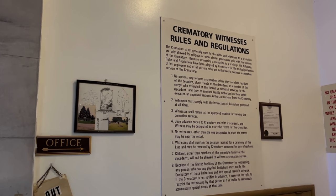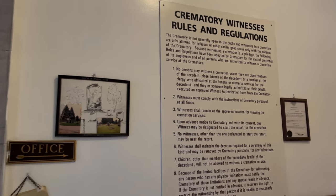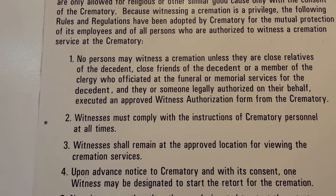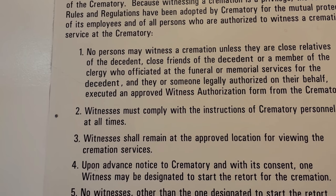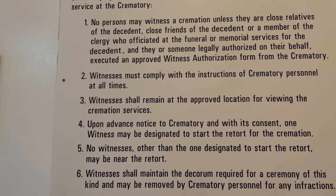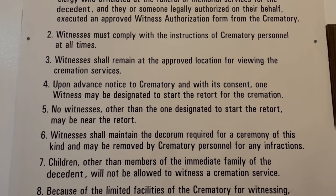And there's the rules and regulations. The rules and regulations of the crematory witnesses. Sorry, I'm laughing. I never see anything like this. Well, you better get your rules down, guys. Take a look. No persons may witness a cremation unless they are close relatives of the descendant, close friends, or a member of the clergy. You must comply with the instructions of the crematory personnel at all times, not just sometimes. Witnesses shall remain at the approved location of viewing. And on and on and on.